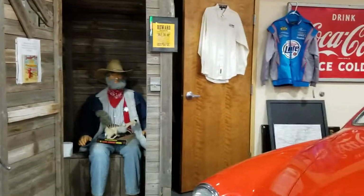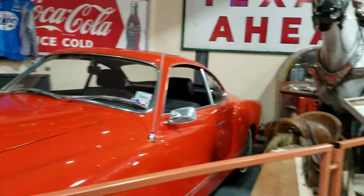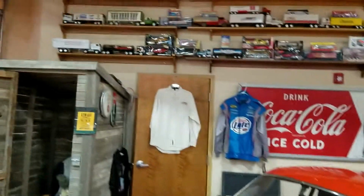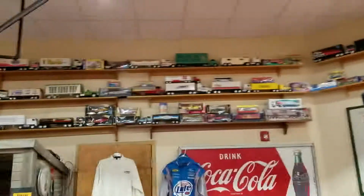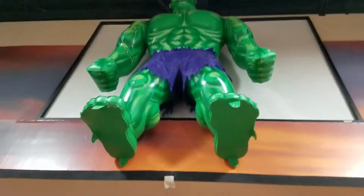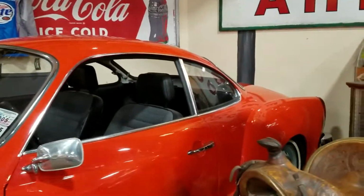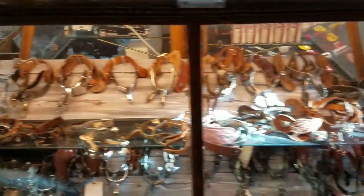Sears Roebuck 1902 catalog. Here's a VW. It says it is a 1972 VW Karmann Ghia. Pretty cool. And then there's a bunch of cars up there. And up there is the Incredible Hulk. There's just so much stuff everywhere to look at in here. It's awesome, isn't it? Yeah, it really is. This is my third time. The other side, there's a cashier. Cash register, I mean. There's all these spurs.